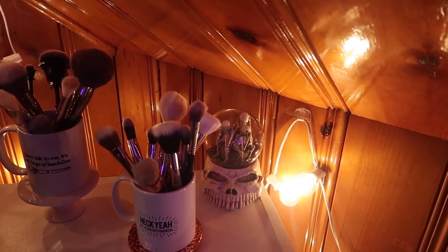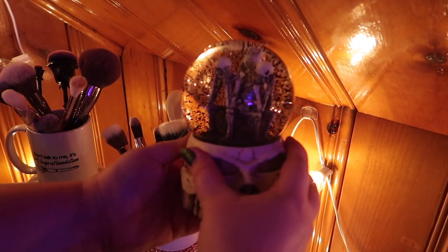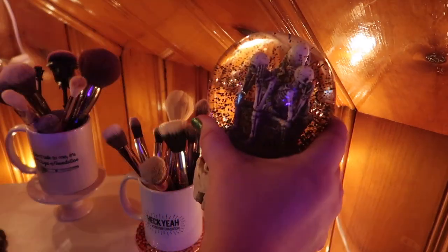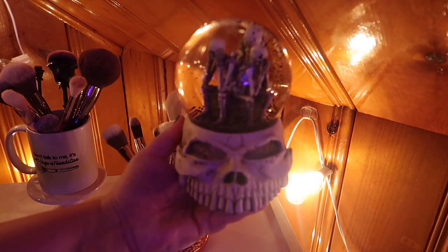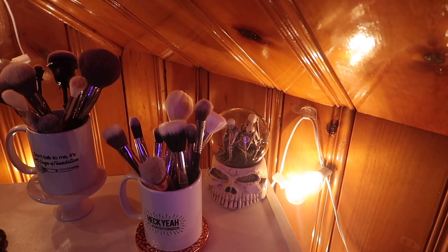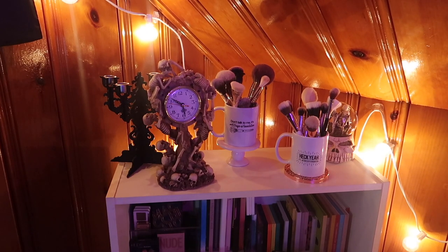And then all the way over here we have a cute little snow globe. Let me shake it up. And it plays spooky music too. Isn't that the best? Really sets the mood, doesn't it? I love it. So that's the top shelf.